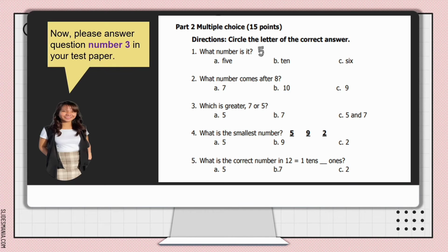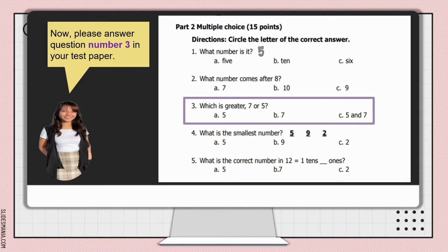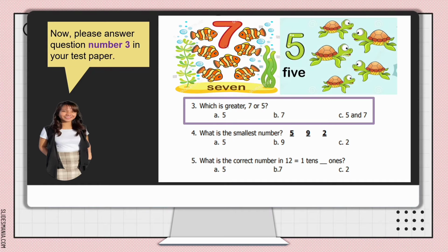Now, in your worksheet or in your test paper, please answer question number 3. Which is greater, 7 or 5? What is the answer? Please encircle the correct letter. A, 5, B, 7, C, 5 and 7. Next. Okay, this is an example illustration, I mean. 7 fish and then 5 turtles. Which is the greater or bigger number?